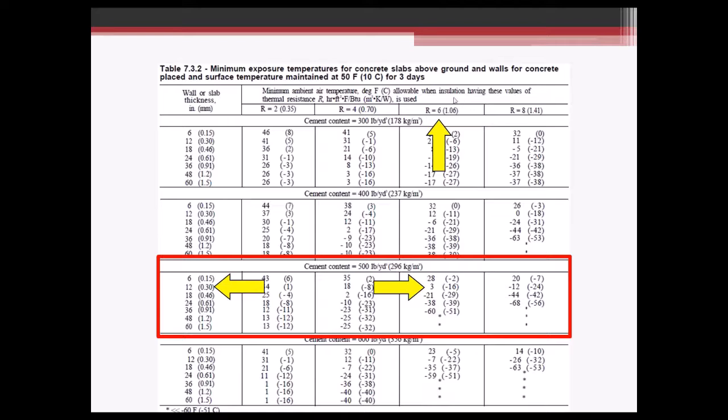By protecting it, covering it with material that has an R value of 6, in theory, we should be able to place our concrete with the air temperature down to 3 degrees. Basically, that project that I showed you earlier, that's what they were doing. They anticipated single-digit, above zero temperatures. They were placing 12-inch walls. Their cement content, I think it was 560 pounds per cubic yard or something like that. They were covering everything up with blankets that had an R value of 6.